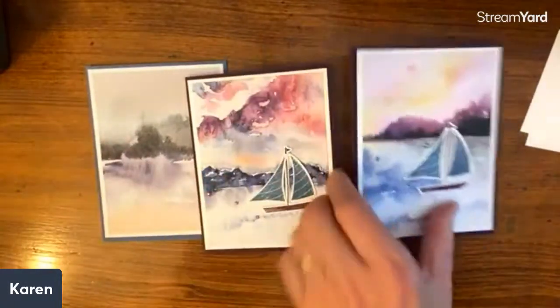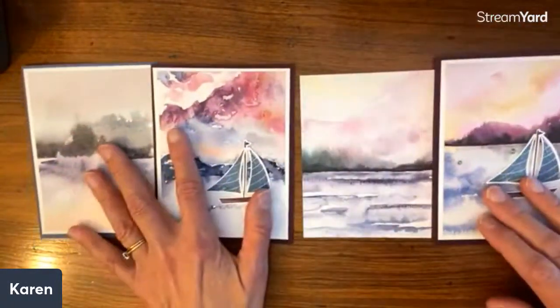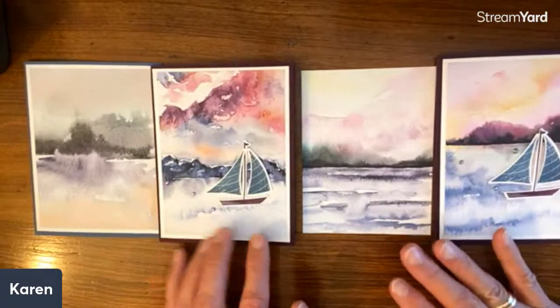And then see, here's one more. So I can't even show you these papers because I used them all up, and my new papers are coming tomorrow. So look, here's another one. These are all, and then there's some that are more land. I just think these are so absolutely amazing.